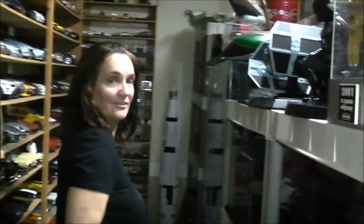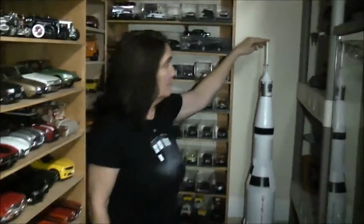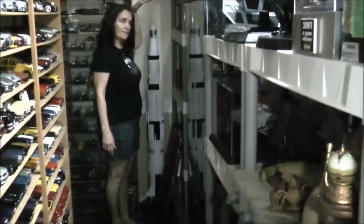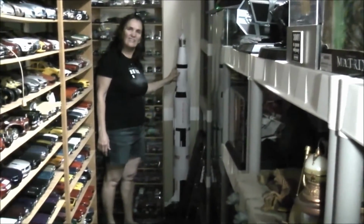So come on down here. Got a few more things to show you. This is a Saturn rocket that's, well, I'm 5'4", and it's about as tall as I am. But it's 1/72nd scale, would you say? Yeah. Yep. Hey, see, I pay attention.